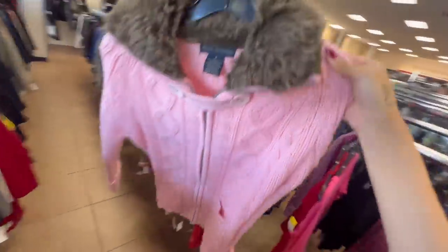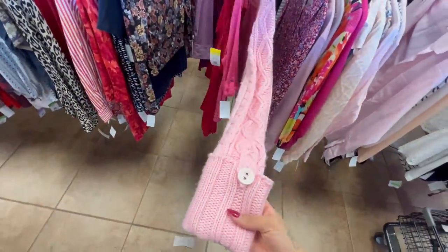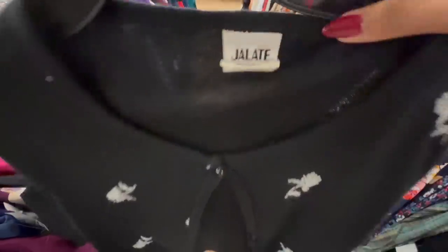In the sweater section, I ended up finding this really pretty pink cable knit sweater and also this 90s flower cardigan.